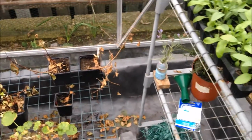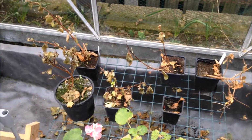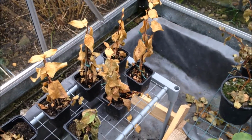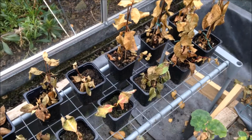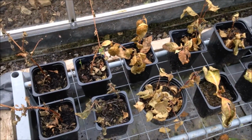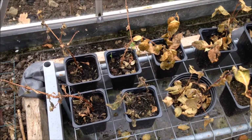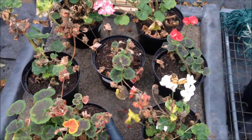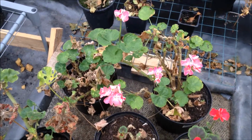Some overwintering plants, so here we've got the fuchsia cuttings. Everything's died back now. As you see, just died back for winter. Just need to keep an eye on any fungus or any mould and get rid of those. All seem to be doing reasonably well though, and in a few weeks time, probably February, we'll look at starting those back into life. The geraniums have overwintered reasonably well, still in flower. Those will be going out in the spring.